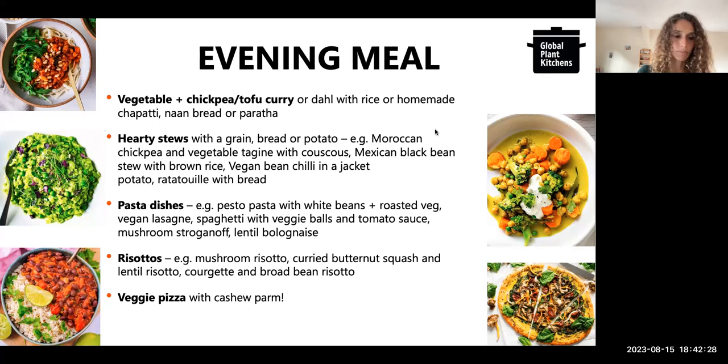And then lots of pasta dishes. So you've got pesto pasta. Again, I often try and add some beans in there. Broccoli and mushrooms are two examples of quite high protein veg. So that's another tip for getting some extra protein, is opting for some higher protein veg. Vegan lasagna, like I'm having this evening. Spaghetti, you can make vegan veggie meatballs, which is another thing that's quite fun in classes, especially with kids.